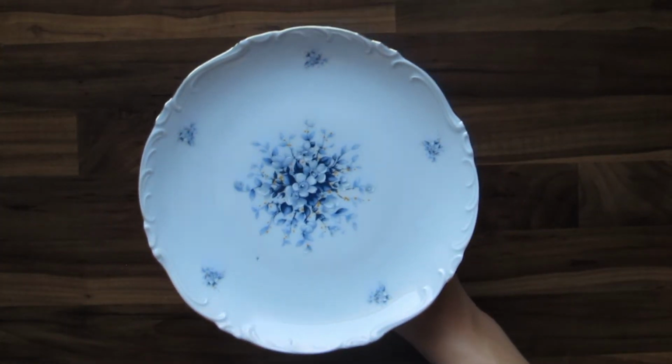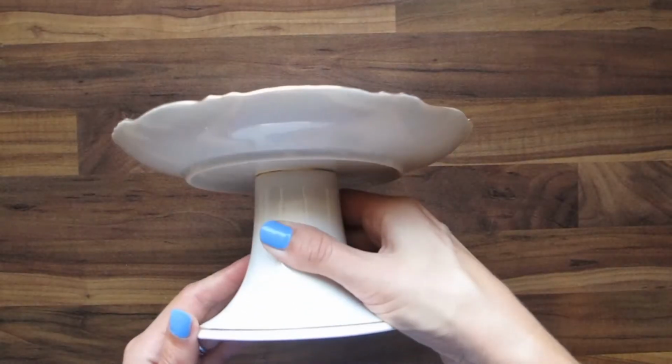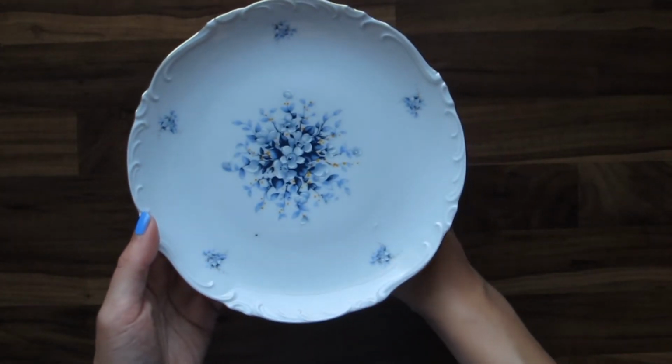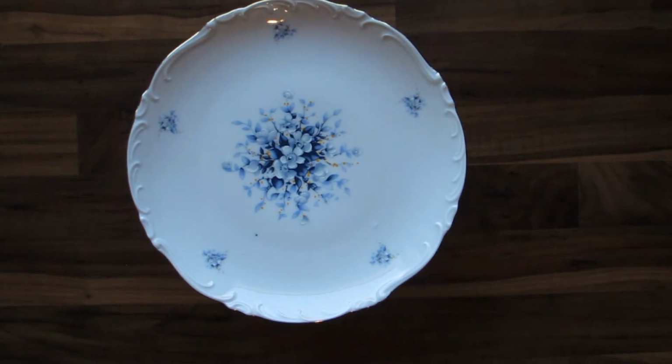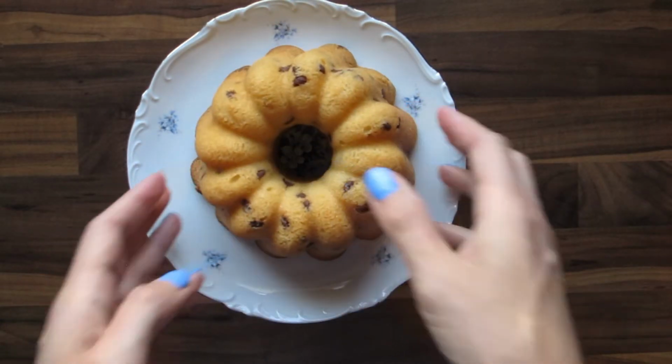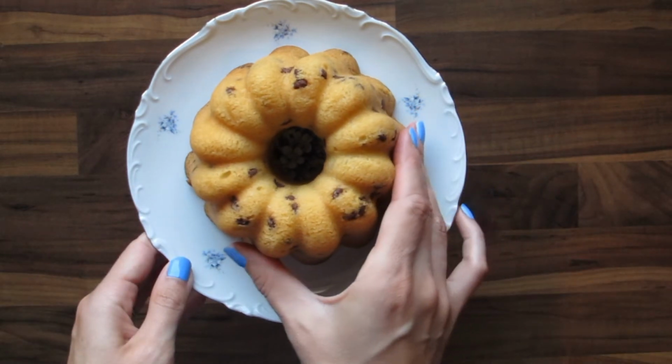Look at this gorgeous cake stand. I found it in a vintage shop. Perfect for a tiny cake, don't you think?